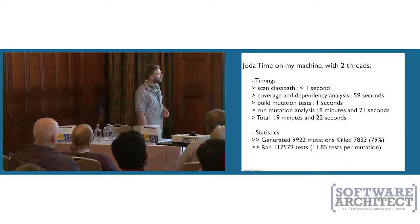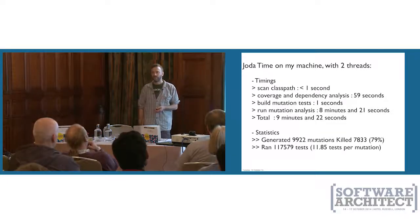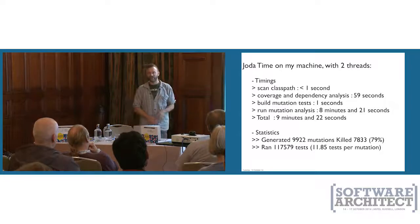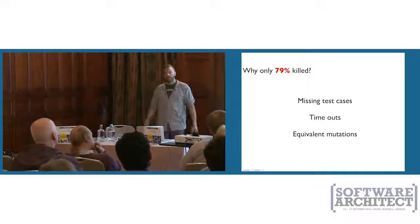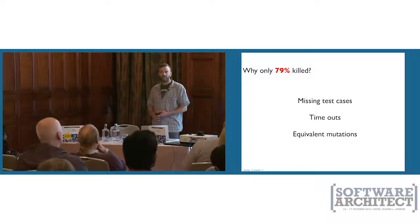But maybe the thing that would worry you is, why only 79% of mutants were killed? That doesn't sound like 100%. Surely we should be incentivized to get to 100%. So why is that? There'll be some missing test cases. Joe Time was probably not built in a strictly TDD way.